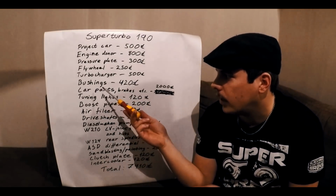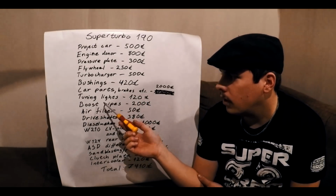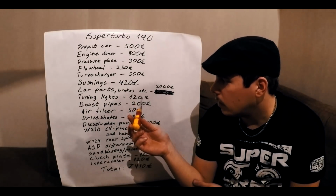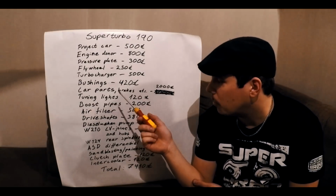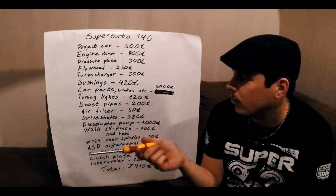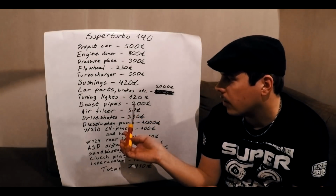And the bushing set from Strongplex is 420, which is shipping to Finland. And all the small parts like brake discs, pads, all the wires and all the joints and different stuff, hardware, spray paint, everything, small parts, is about 2000 euros. I don't know actually what I have used, I just expected that it should be around 2000 with all the small stuff. And the tuning lights, the front blinkers and the fender blinkers and the rear lights was 120.